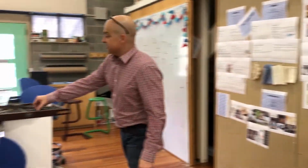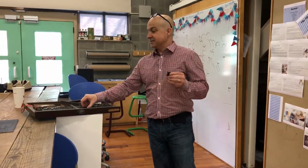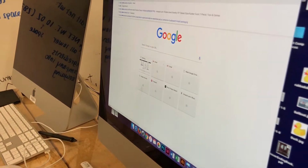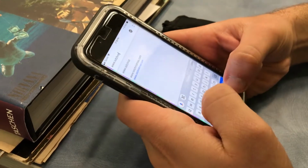We started from typefaces that were just these little keys, the movable press, to those computers over there, to the phone that you have in your hand. And all of it is relevant. So we've gone from these nice little pieces of type, movable type, to the digital stuff.